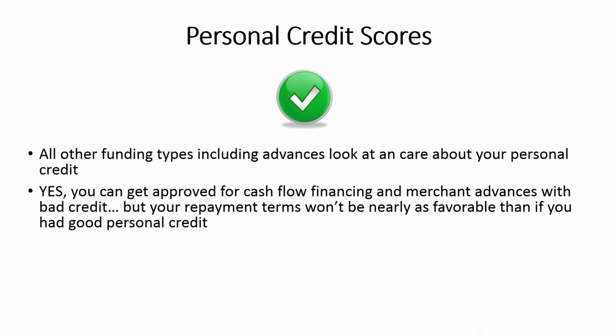Yes, you can be approved for cash flow financing and merchant advances with bad credit. It actually happens quite a bit. So merchant advances, cash flow financing, we get those done. Our average customer has less than a 600 credit score. We've got credit for companies down to 520. We've seen 580 business owners secure over $1 million.